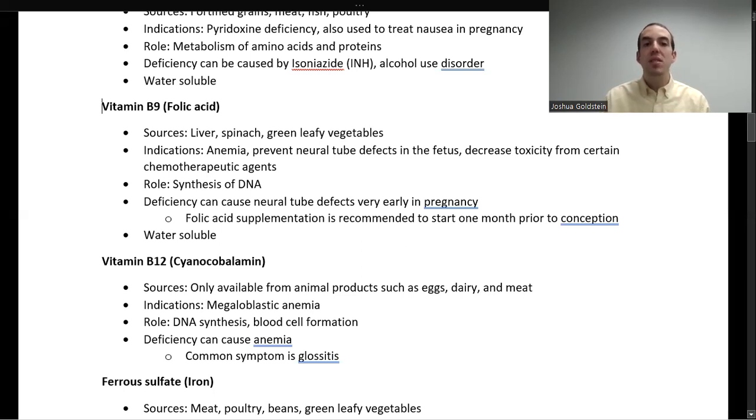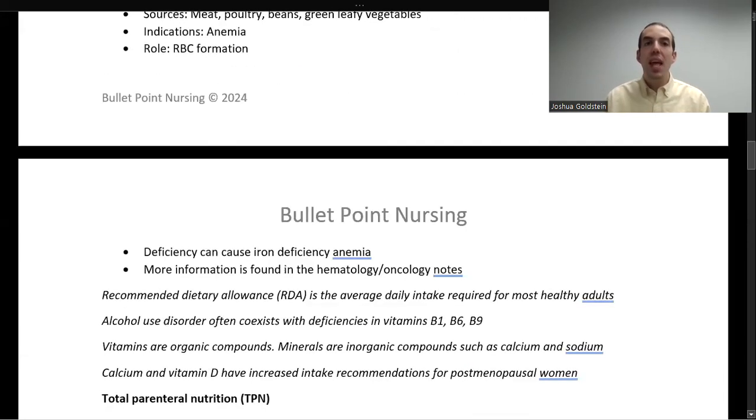And finally, we have ferrous sulfate, which is another word for iron. And this is a very, very common cause of anemia. One of the most common causes, very well known, iron deficiency anemia.